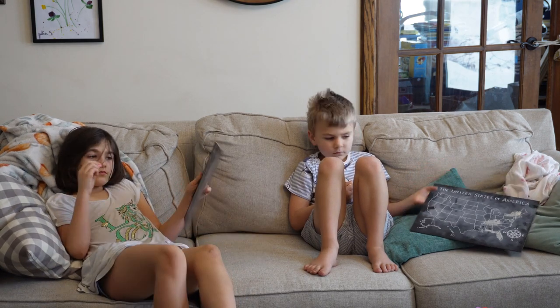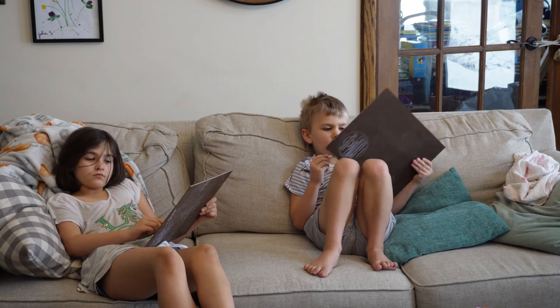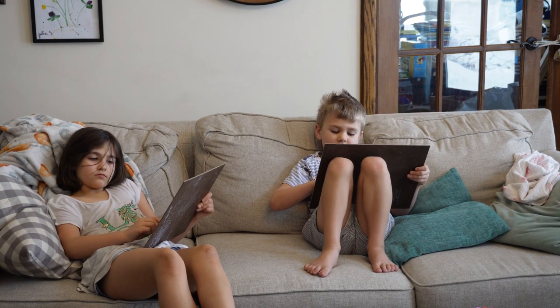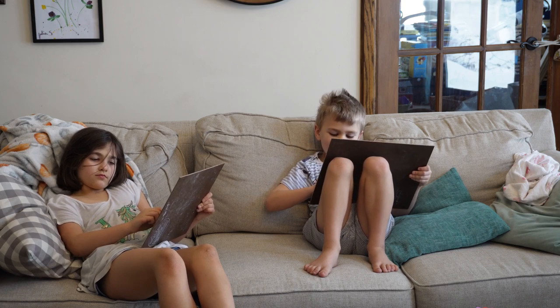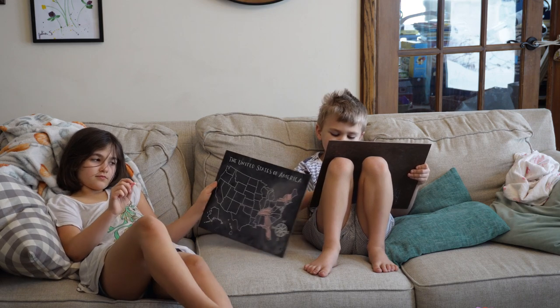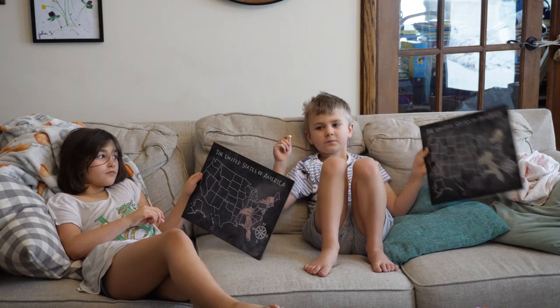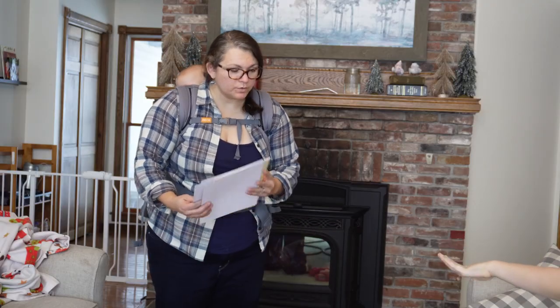Okay, Georgia. That's Alabama. I keep getting them mixed up. Well, they're next to each other. We'll see which one you get. Got it. Let me see. Yep. Then we move on to artist study.